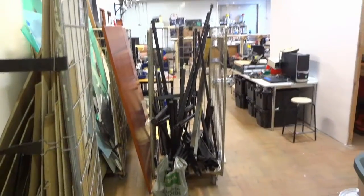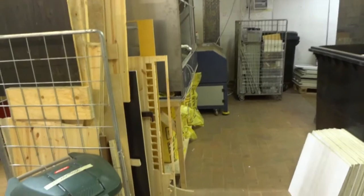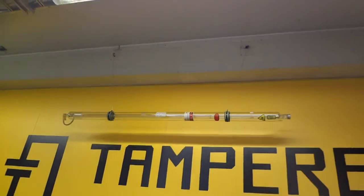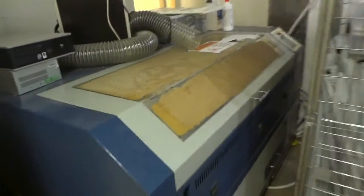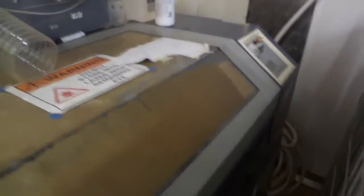There's still lots of things to organize. Yeah, there's the logo and the old laser tube. The laser cutter will be in here. That still needs some work. We decided to take the tube out for transport, and it's still in its shipping package. So still need to reinstall that.